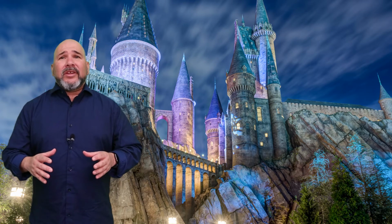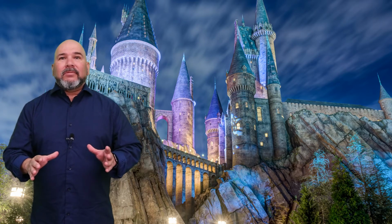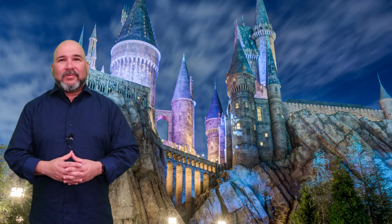Ask one of the Hogwarts students at the entrance for the attraction if you can do a tour of the castle instead. There are a few things in the queue you'll miss, but you'll still be able to see most of the beautifully themed queue. Plus, this way you can take your time and really enjoy being in the Hogwarts Castle.